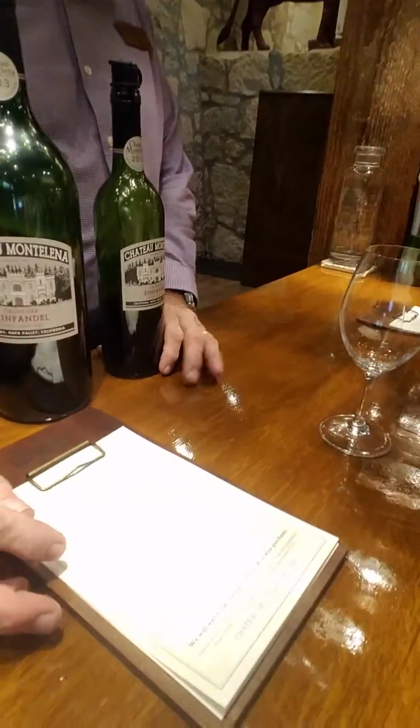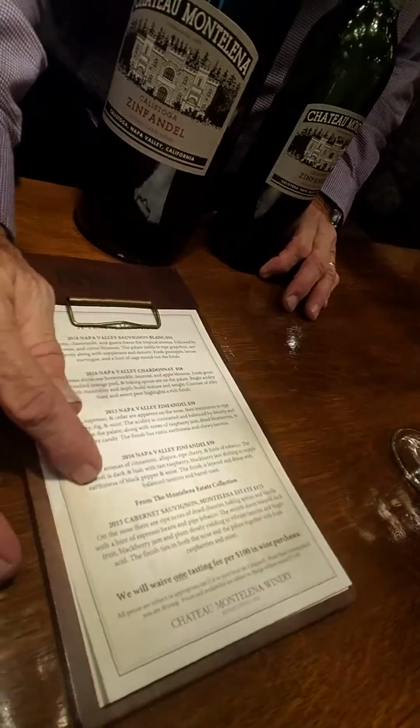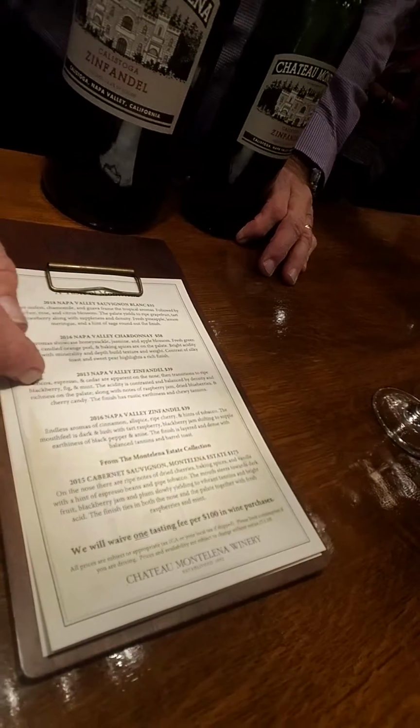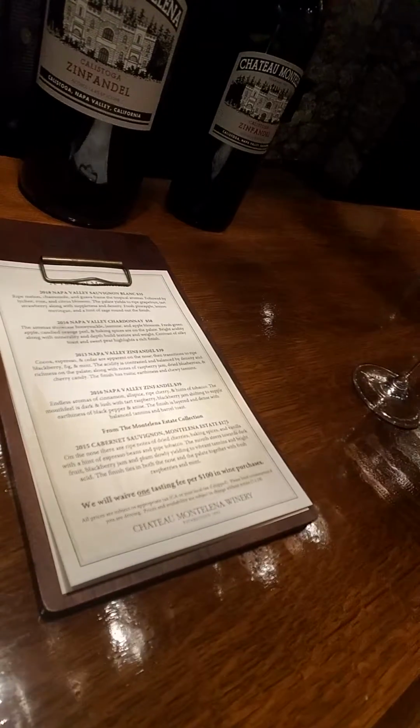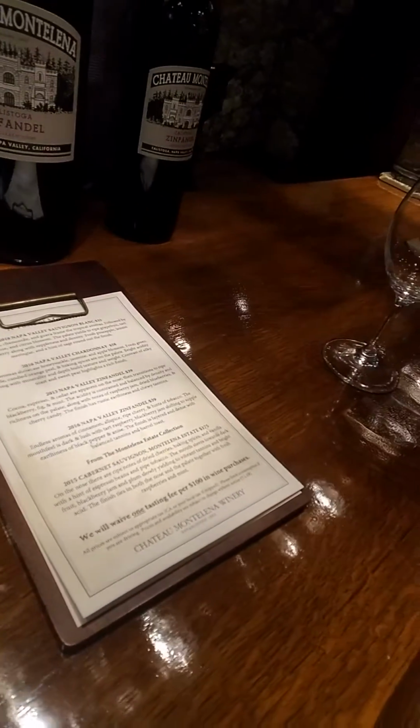Zinfandels back to back. Two Zins back to back. And I'm actually going to pour you the 16 before the 13. We'll go back to the 13. Perfect. Now, technically, these are the same wine, so I want to tell you what's different about them before I pour them. Yeah, tell me.